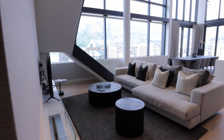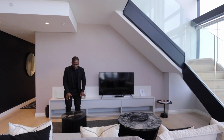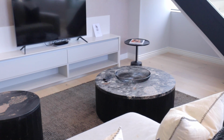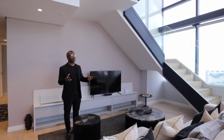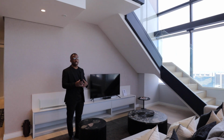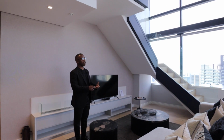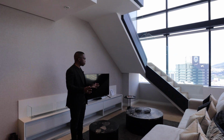But my favorite thing about this space is the stonework on these coffee tables. Very beautiful, different pieces of rock amalgamated into one stone piece. Very beautiful use of textures. You find a lot of different materials coming into the space, which gives it that beautiful balance. You have stonework, you have steel, you have aluminium, timber. It's a very cohesive space.